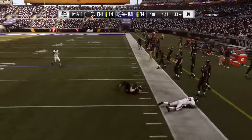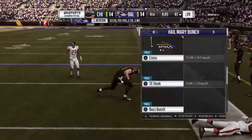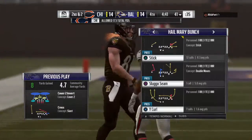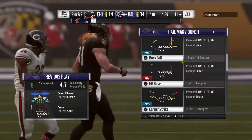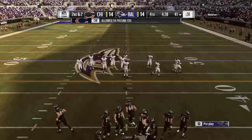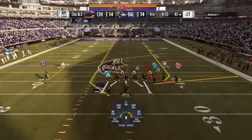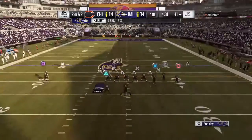To the right side and complete to Hurst. A good pickup there. 8 yards on the 1st down completion. Nice rhythm throw there on 1st down. He located his tight end, made it a nice, easy pitch and catch. Hoping he can break a tackle or two. Wasn't able to do that there, but still good yardage. Facing a 2nd and 2 after that last catch, good for 8 yards.